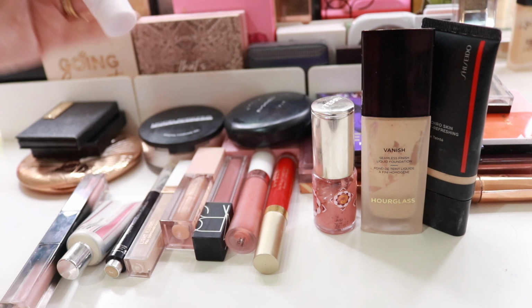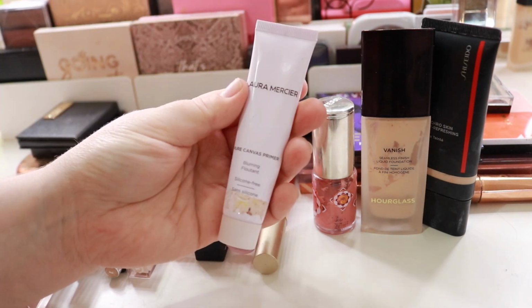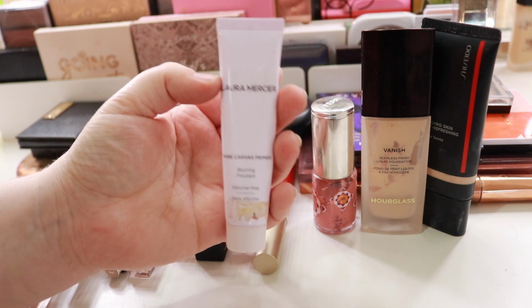And then my other primer was the Mercier Pure Canvas Primer Blurring. This is the smaller size, and I really enjoy this, just using it in my T-zone to blur.